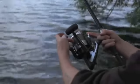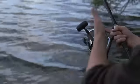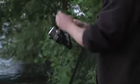If I'm happy with that, find the clip on the reel, I'm taking the actual line and I'm putting it in the clip. That now is marked up exactly where that marker float was. And that's it, it's ready to come in now. That's it, job done. We'll get this measured out now.